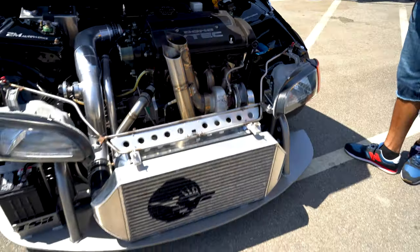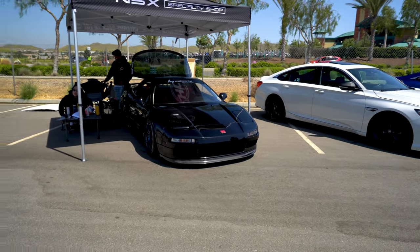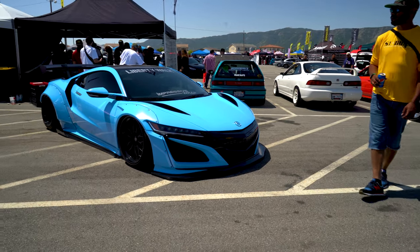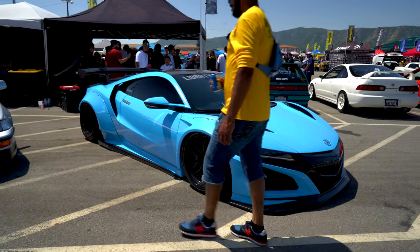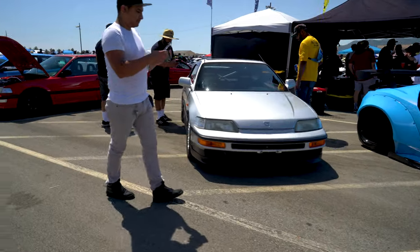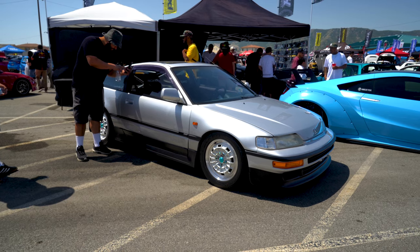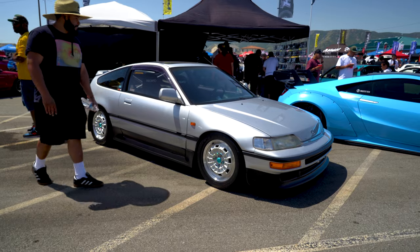Gigantic turbo on the B series. That's how I know I'm gonna say it a lot, but I have a feeling that is how today is gonna go. You got another NA1 NSX, got a new body Liberty Walk wide body NSX, wrapped in a really nice blue with like a pink fleck on it. CRX, Mugen wheels, Recaro seats. That's actually a really clean driver right there. That's a really good looking car.